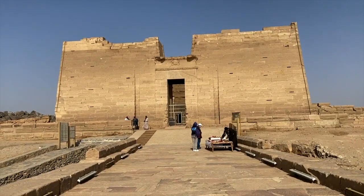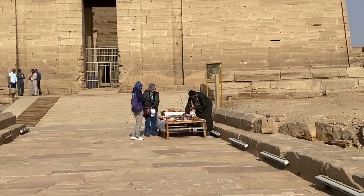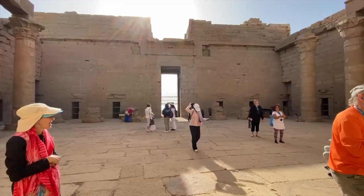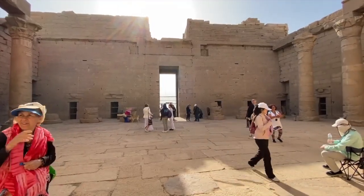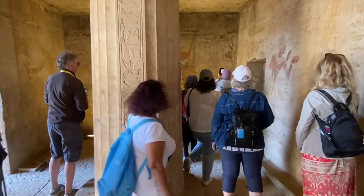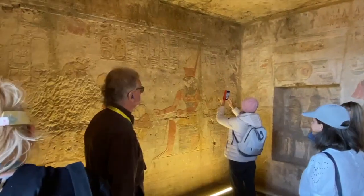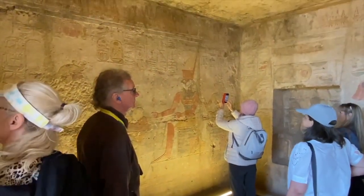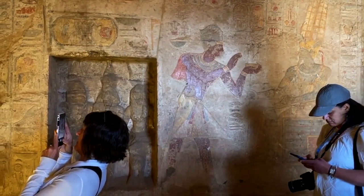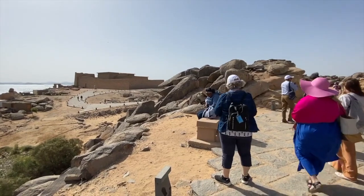This is the first of the 5 that we're looking at, and oh, look at that. You can't get away. There's a vendor. One table, but it's still a vendor. This particular temple, just like so many of the others, is smaller, but there's so much to see and appreciate. And of course, the guides are taking us through it, just like they always have. Some of these are still in color. You can see that after all that time. I'm so glad they saved those.